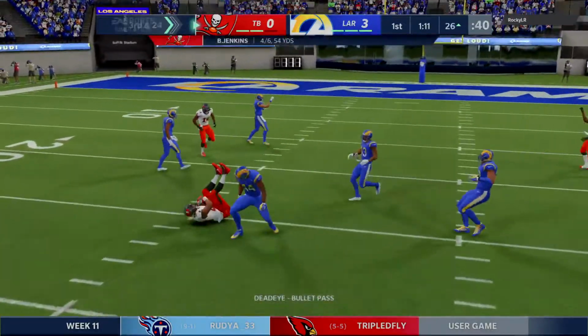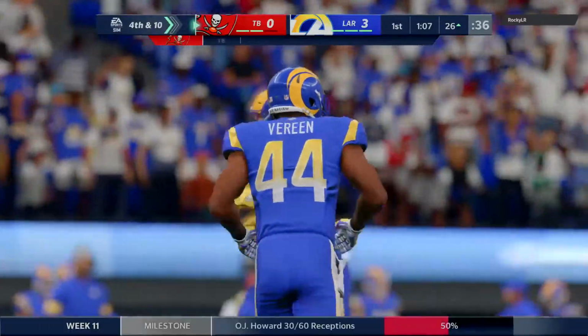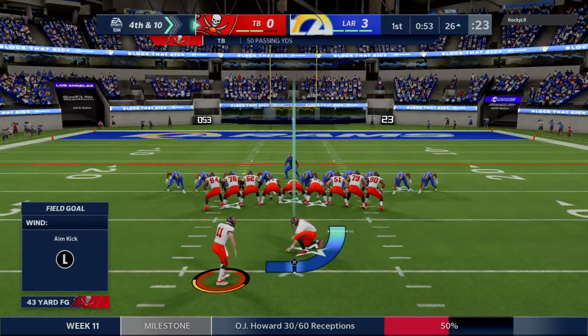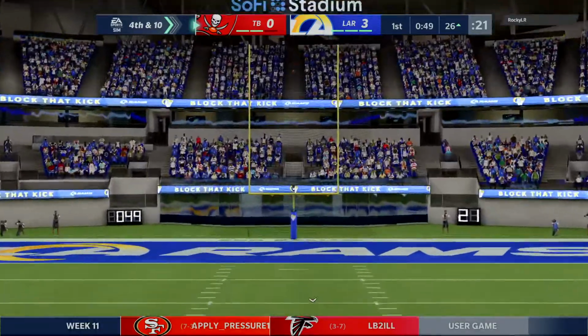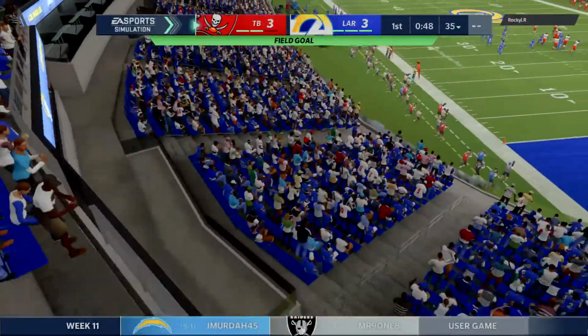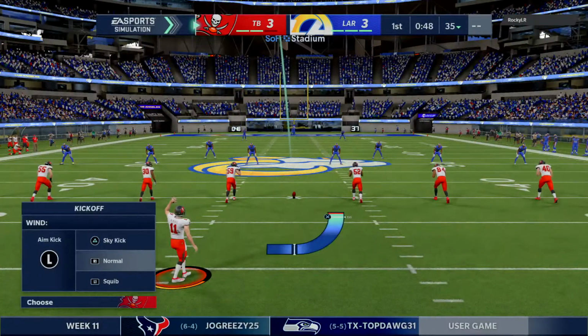He finds Howard, complete. It'll be a little shy of the 25 here at the 26-yard line. 14 yards, but they're still well shy of a first as that leads to 4th down. And his kick is good. And that will tie us at 3-3.